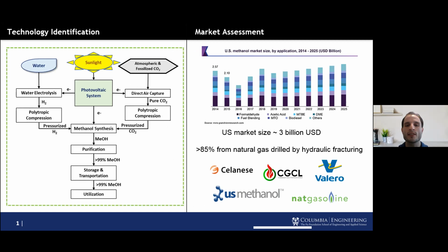Currently, methanol is generated 65% from natural gas, and the rest comes from coal. Most commonly, methane is reformed to syngas using steam and then distilled to liquid methanol. Today, there are 3 common industrial sectors in which methanol is used.